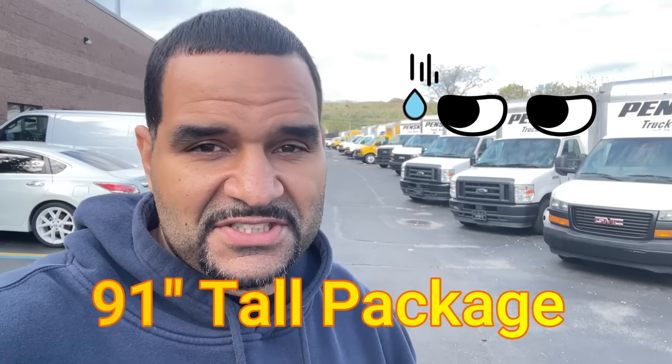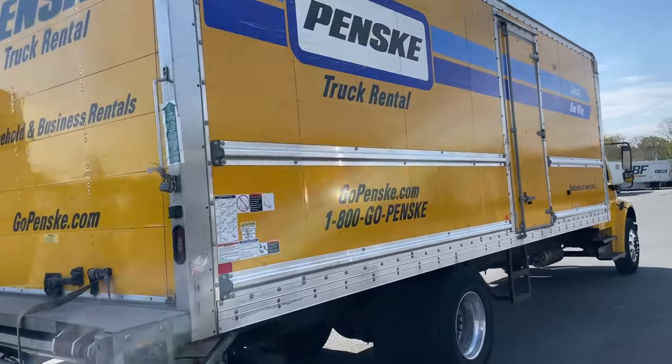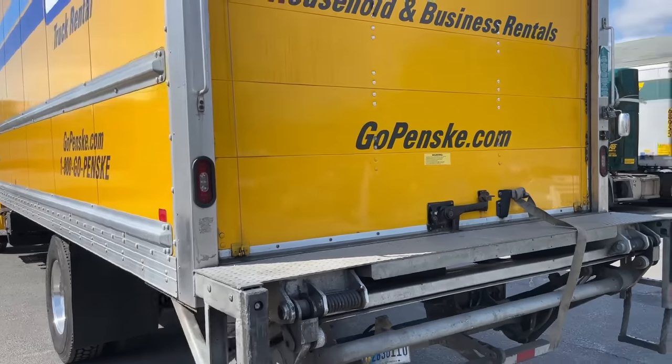So Penske has a 26 footer as well, just like the U-Haul truck, but their opening is a little bit bigger. It's exactly the 91 inches as the package. I'm gonna wing it and say, whatever. I'm taking the truck. We're gonna go see if that thing fits, cause we gotta get this baby home. We have to get the Penske big boy docking level, about 91 inches clearance from the top, and that's the size of the package, so we'll see.